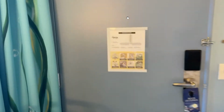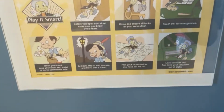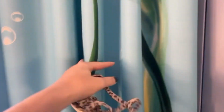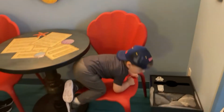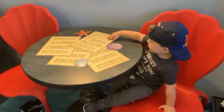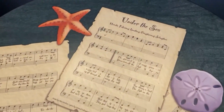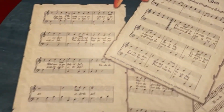Of course, you have over here your Jiminy Cricket telling you all about your safety. Hey, buddy. All the themes. How many hidden Mickeys? Let's see. Is there a hidden Mickey bubble here? No, usually you can find them. Oh, look. And on the table, Sebastian's sheet music for Under the Sea. It's great for a standard room.